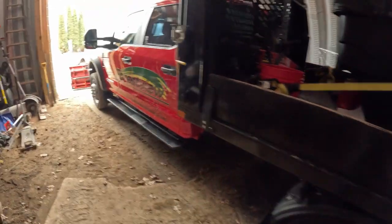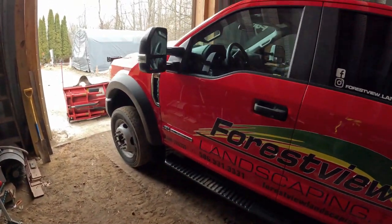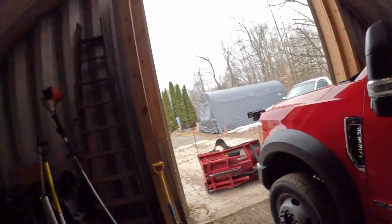All right, so I went ahead and greased the salter and greased the two joints on the back of the bed. So now this can sit in here out of the weather until I need to use it. We'll see what happens. And hopefully I can get a good plowing video out of this one.